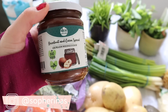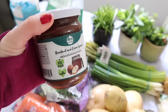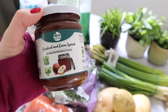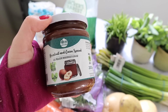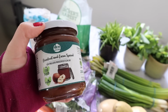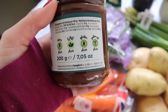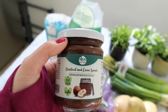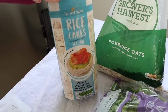Also in my porridge, I've been adding this hazelnut and cacao spread. This I found in Aldi, and I've managed to get 2 jars so far, but now it is no longer there, so I don't know where to get this stuff anymore. I'm really upset. This was £1.99, definitely a luxury, but this jar will last me about a month. Absolutely delicious, the best chocolate spread I've ever had. It's dairy free, palm oil free, GMO free and gluten free. I put a teaspoon of this in my porridge every morning, and it's more than enough to spread and melt in the porridge. Bag of rice cakes.